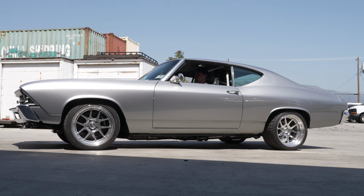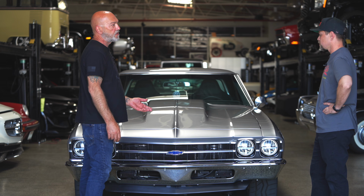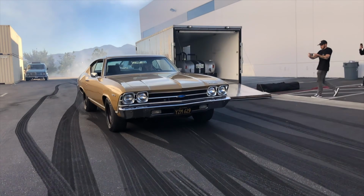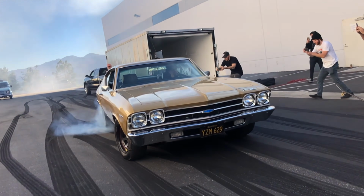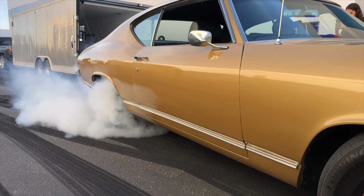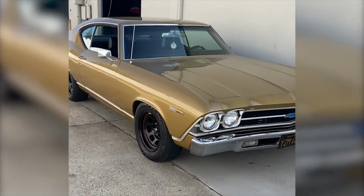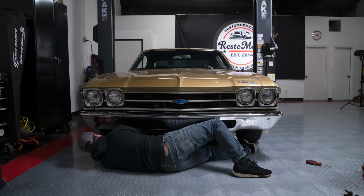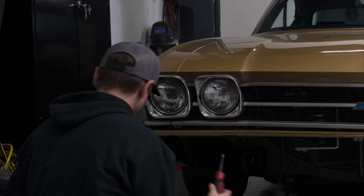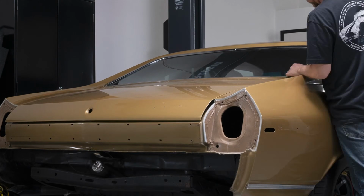So this is obviously a '69, right? Correct, '69 Chevelle. How clean is the car when you get it? Okay, so this car, we'll talk about the beginning. We found it in San Diego in a dry climate, a 50,000 original mile car. It was gold. It had the original paint job. Never been wrecked. Every panel on this car is original. Quarter panels, floors, nothing's been rust repaired. Really clean car to start with.